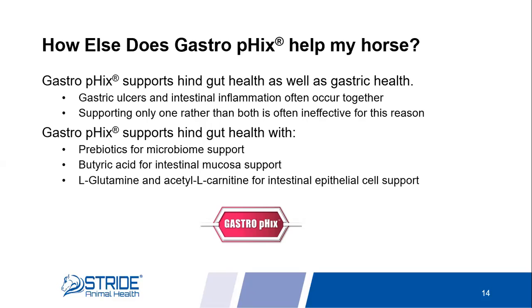We have prebiotics for microbiome support. We have butyric acid, which is a major tool that we use against leaky gut. We also use some functional amino acids such as L-glutamine and acetyl L-carnitine, which play important roles in intestinal epithelial cell support. So Gastrofix, while it helps support hindgut, if you have a horse that does in fact have a hindgut issue, Stride Animal Health also has the hindgut health program, has the immune health program, it has GI Calm for leaky gut in particular. All of those can be used in combination with Gastrofix, depending upon how your horse specifically presents.